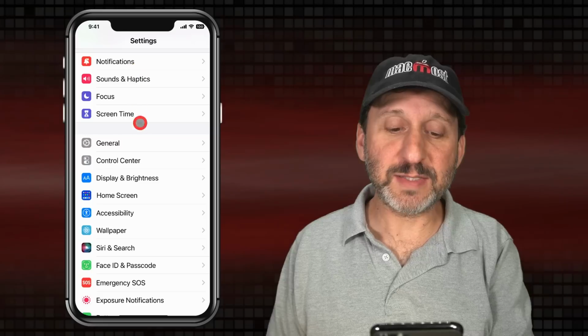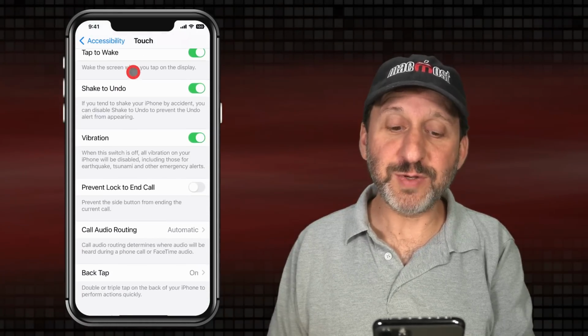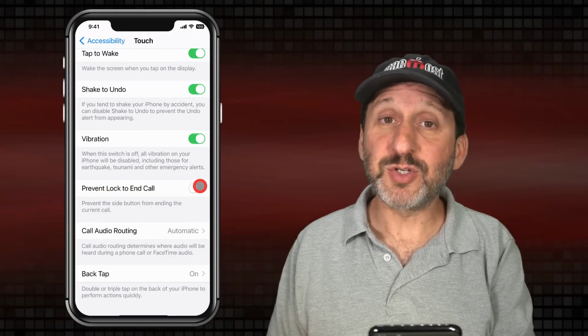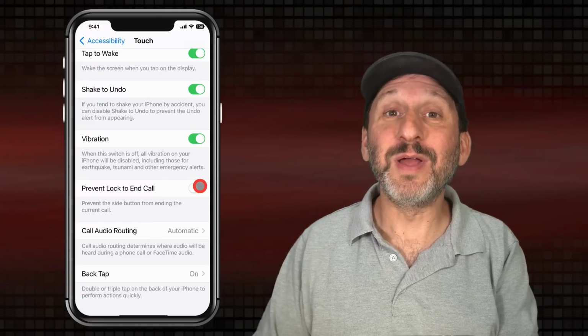If you go down to Accessibility and then to Touch, there's a new feature here that I know a lot of people are going to love. Prevent lock to end call. So if you turn that on and you accidentally lock your phone, it won't actually hang up the call.